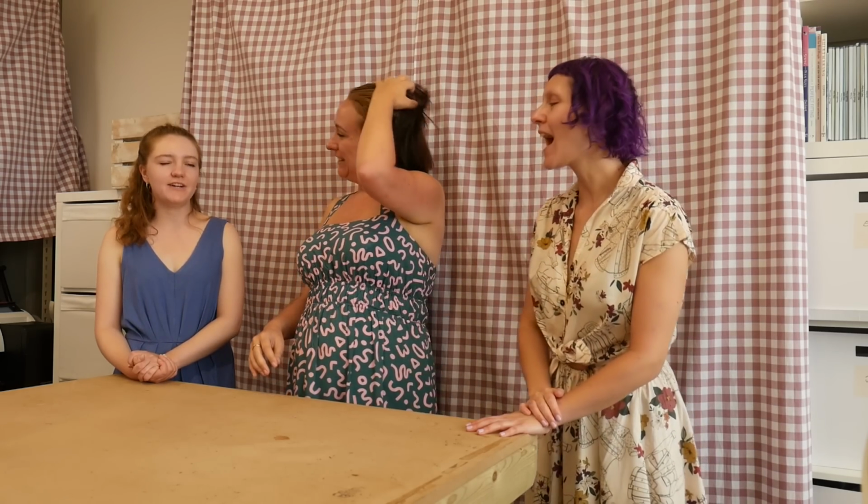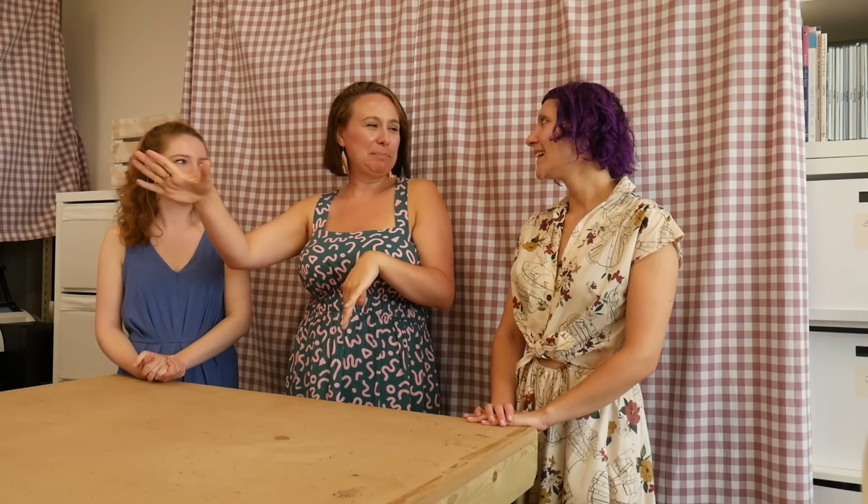There's room for two black dresses, I think, in the office. How classy would that be? Everyone in the corridor would be like, look at those girls. What's that uniform? I want to work for them.